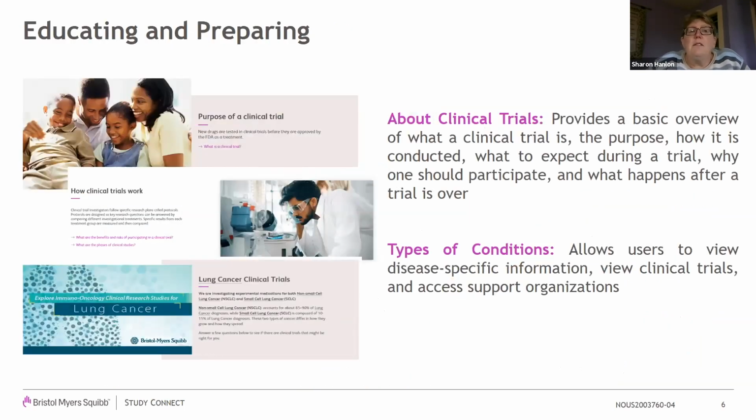So we talked about Study Connect being a tool for education, and here we just described some of the potential opportunities to learn about clinical trials. There's videos that patients are able to watch, or other stories and topics that could be explored, as well as looking for various conditions of study within Study Connect.